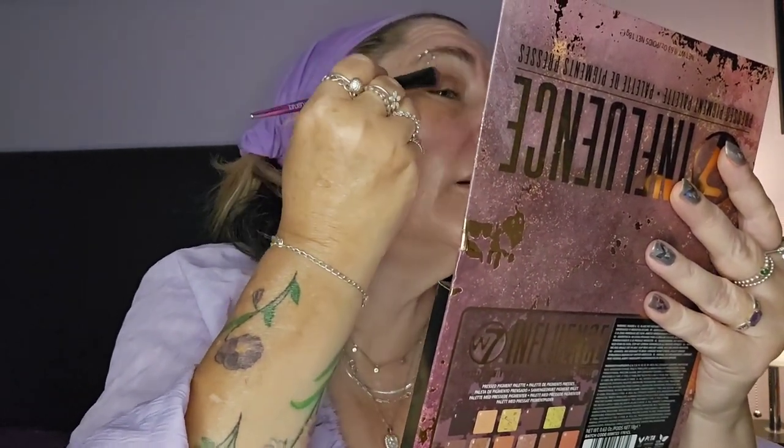That's better. Getting a bit more of a... I'm just going to sort of wing it out here, just because I'm going to put a bit of eyeliner there. But I don't have... Oh, I do have a brown, don't I? I have the brown that's in this palette.